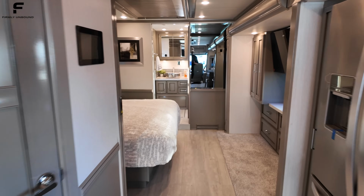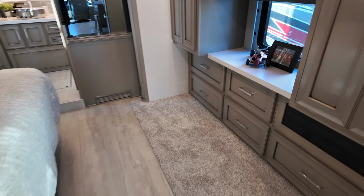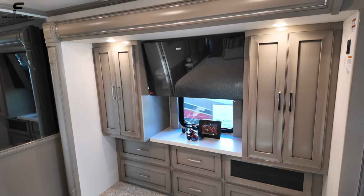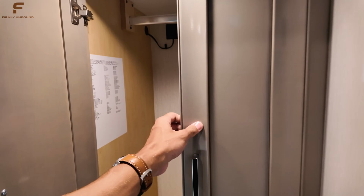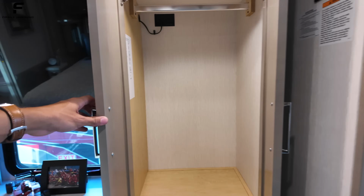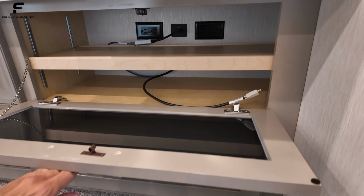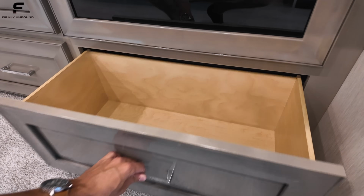Now as we go into the bedroom, wide opening into this space. So love that. You have all this wardrobe storage here. Another 43-inch size Samsung TV. Spot to hang your clothes. That'll be the same on both sides. And then you have drawers down underneath here. This one opens up with some shelving. And then the rest are all pull-out drawers for additional storage.